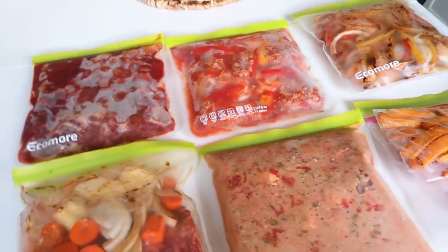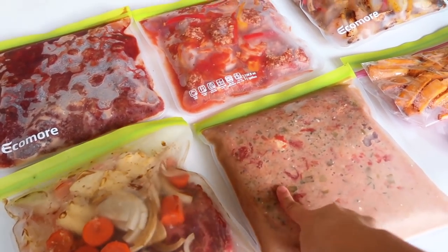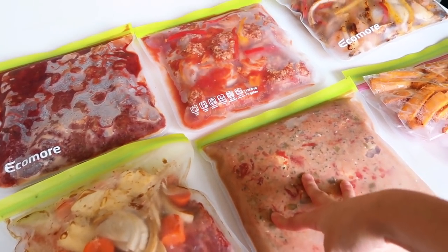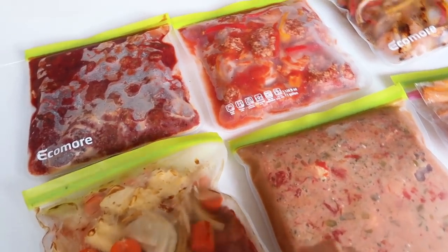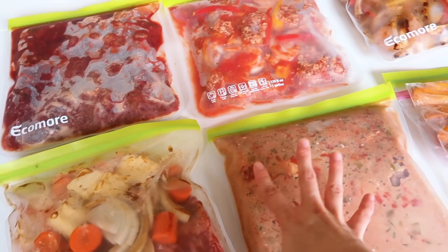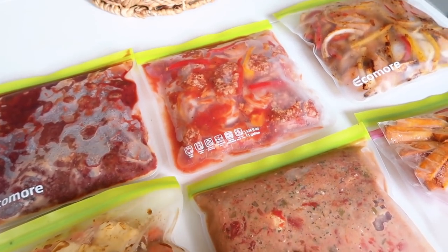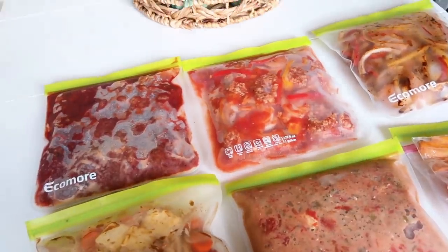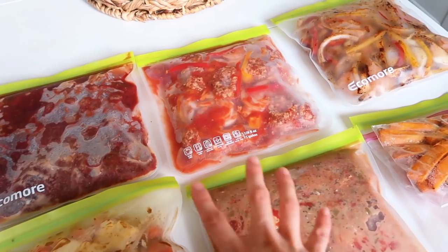Okay, I finished everything up, and I've been really liking these reusable bags. They work really well. I haven't had anything go bad in the freezer or anything like that. And all of these, I believe, can be on low all day. So you could leave them in for at least 6 hours and let them cook, make sure the meat is obviously cooked through, all of that.